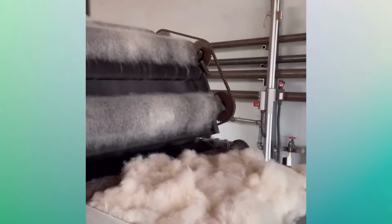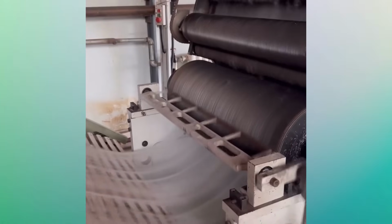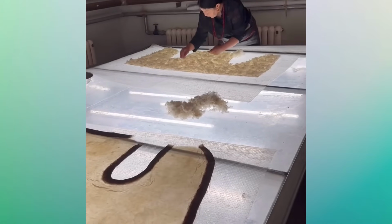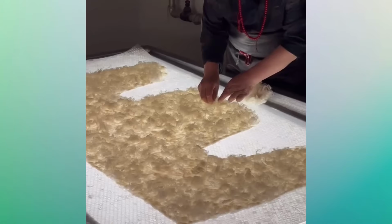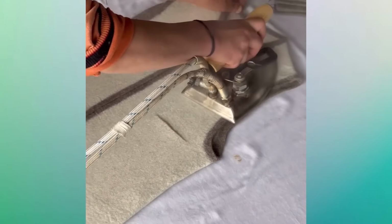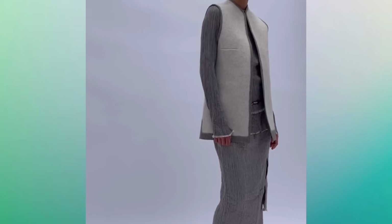Check out Tashi Sew, working her magic on a stunning seamless vest made from natural white yak wool. She's using this awesome zero-waste process that Norha artisans have mastered. And get this, she's hand-felting every hem and edge.